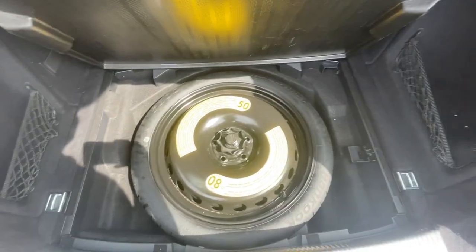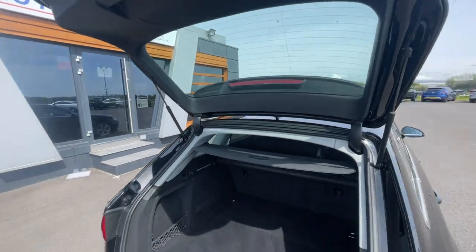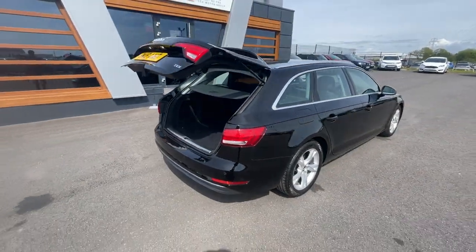Underneath here is a spare tyre as well, which is really good. But overall, really lovely car. There's a final look at the vehicle.